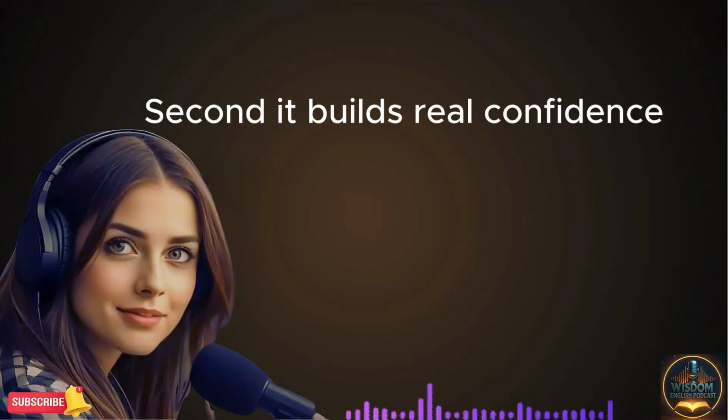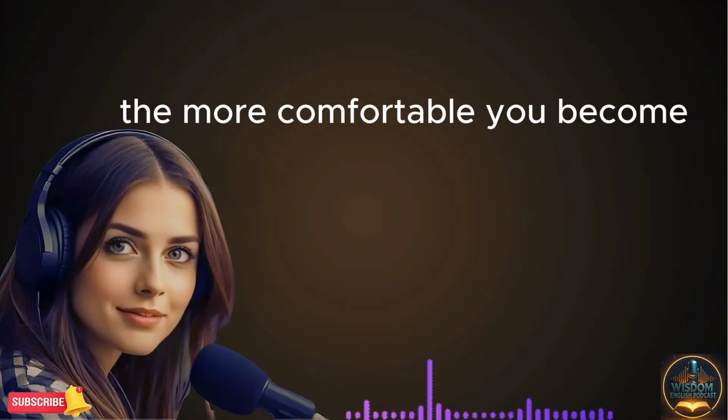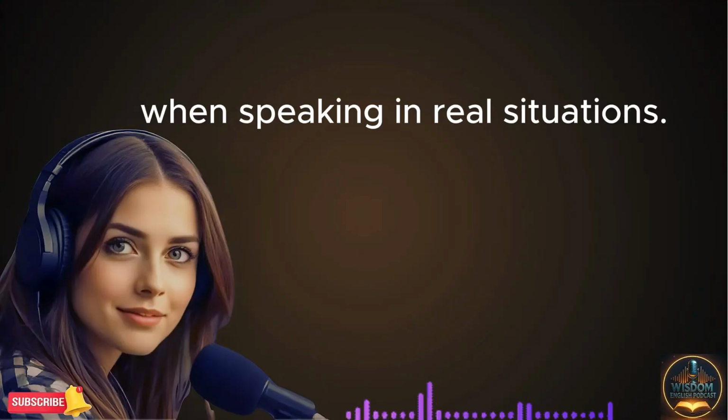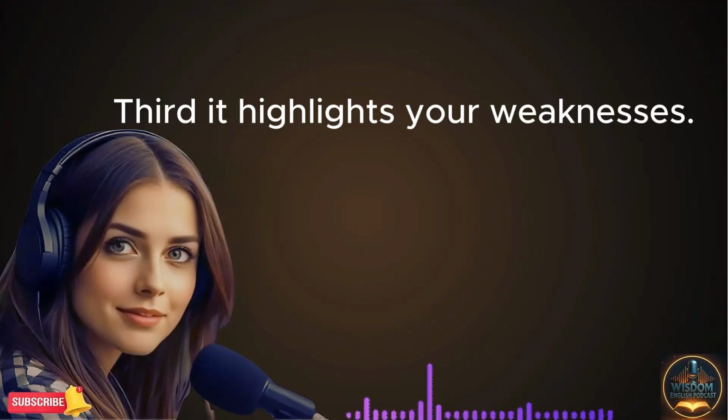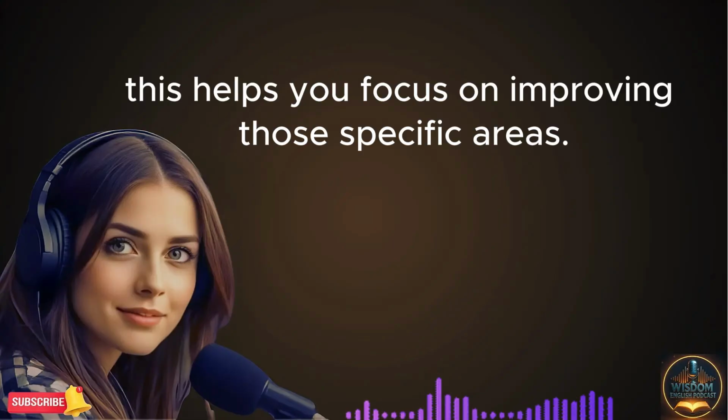Second, it builds real confidence. The more you use English, the more comfortable you become. Over time, you will feel less nervous when speaking in real situations. Third, it highlights your weaknesses. When you speak or write, you quickly realize which words or grammar rules you struggle with. This helps you focus on improving those specific areas.